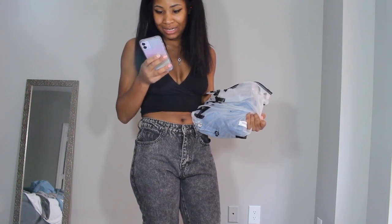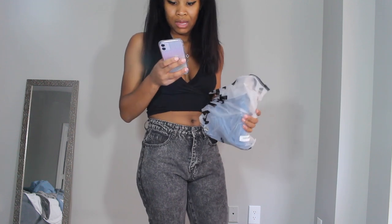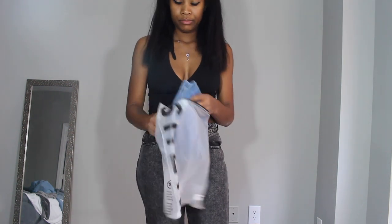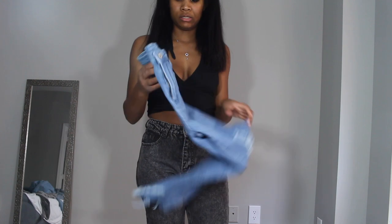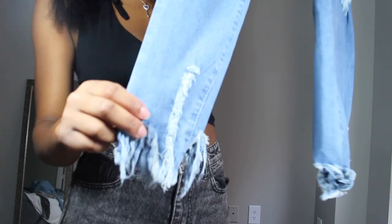Let's see, where they at? These jeans were $15.37. They're a size small. Open it up. I didn't wear these yet. I haven't even tried these on. These are more like summer jeans, but you can never have too many pairs of jeans. I like the bottom, so that's really why I bought them.